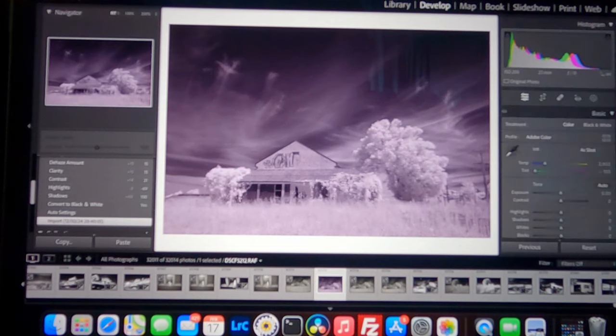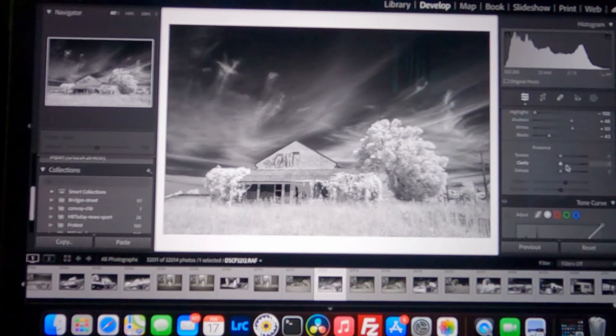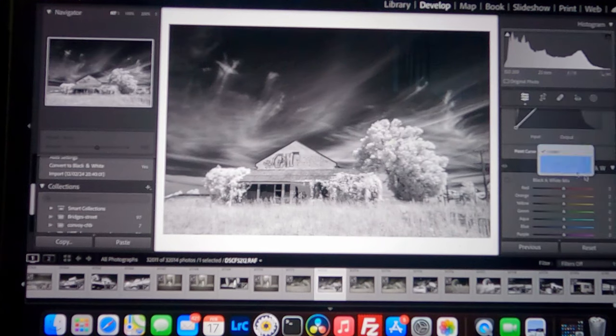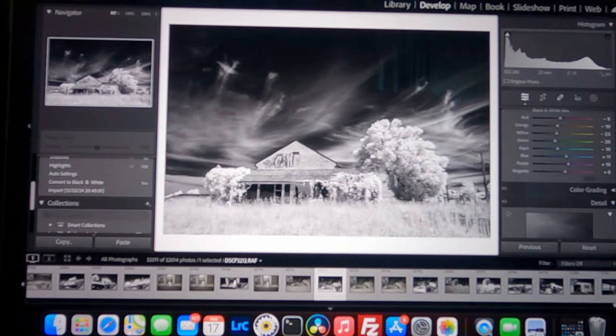So again, exactly the same thing as before. Just click an overall global adjustment, black and white, an overall adjustment exposure wise. I'm going to drop down the highlights. I'm going to open up the shadows just a little bit, go down to clarity 13, same with dehaze. I'm going to come down and give it a real quick strong contrast. Look at that. Oh, looking good, looking good. And I'm going to give it a black and white mix auto. Everything I do is auto.